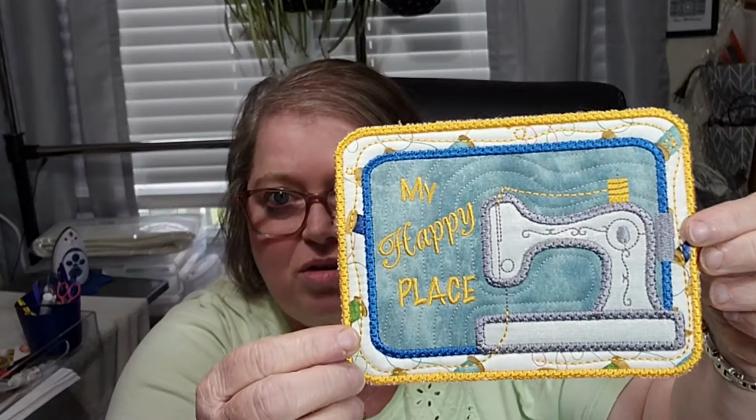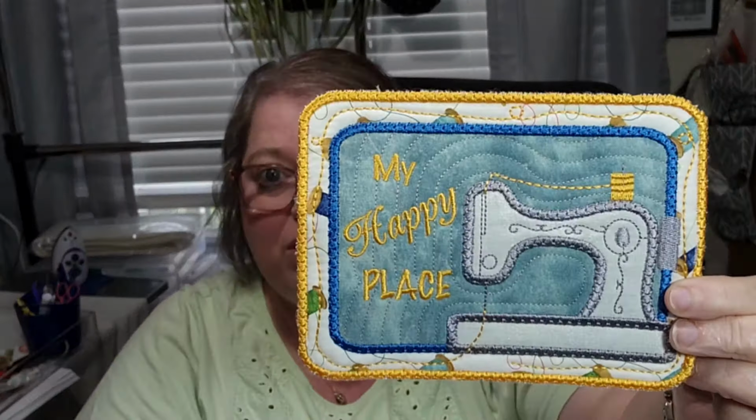But y'all, look what she made. Is this not beautiful? This is a mug rug. I do have a mug rug in here, but I'm going to put this one in my sewing room. And the other one I have can go in my living room now beside my chair. But is that not beautiful?